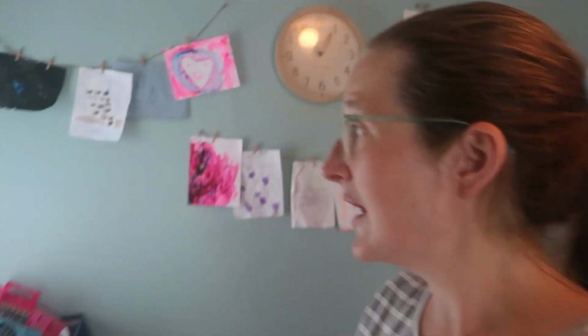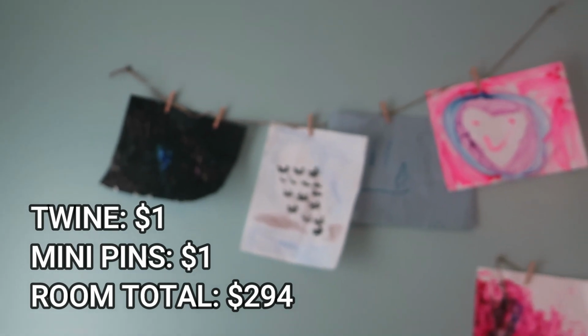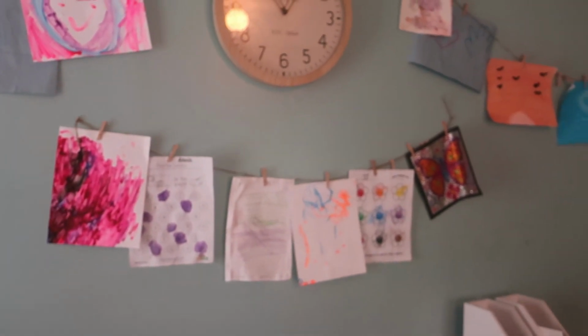Something that we definitely needed more of in our house was places to display artwork. Our poor fridge was just overloaded. So I got some twine and some itty bitty clothespins from the Dollar Tree. And the girls can hang up and change their pictures multiple times a day if they want to. So that's always been fun. And I have more clothespins and more twine, so if we want more ropes up here, we could definitely do that. But I just thought I'd devote a wall to their artwork since they work so hard in school making things. And then we had nowhere to display them where they could look at them for a while.